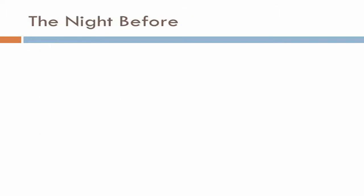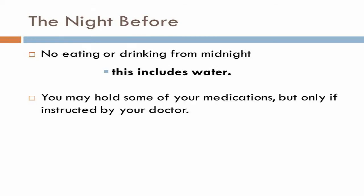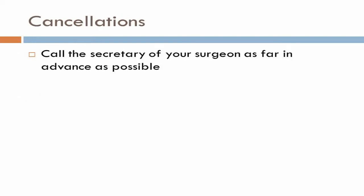The night before your surgery, you will be asked to refrain from eating and drinking from midnight onwards. You may also be asked to stop specific medications which can interfere with the clotting of your blood. However, it is important to check with your doctor before stopping any medications. If you are unable to attend for your procedure, please let us know as far in advance as possible.